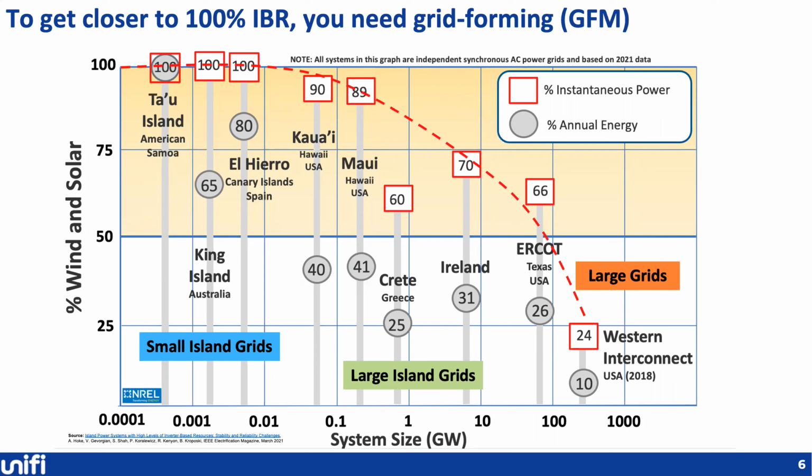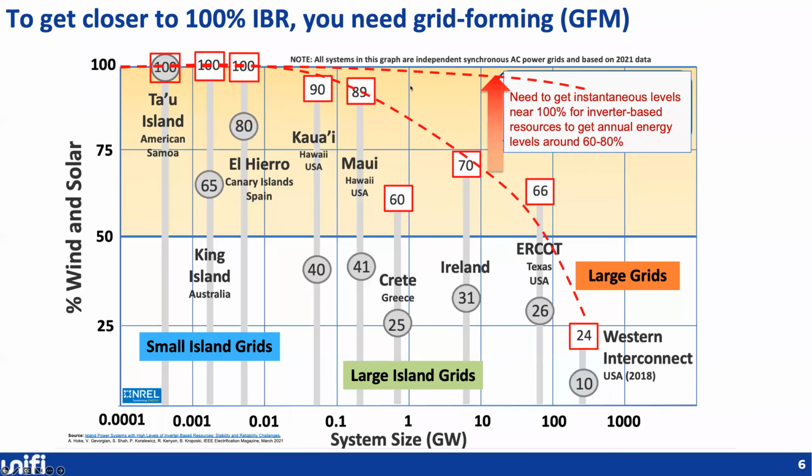If we take a look at this kind of curve that you see on the graph now, what we need to do is raise that up so that we're getting instantaneous levels up over 90, close to 100%, even for the largest systems. And that will enable us to get these annual energy values up over 50 to 80%. Again, it'll be critical because you'll have times in the year when you're going to be operating a mostly wind, solar, battery energy storage system that's going to be comprised of mostly inverter-based resources.